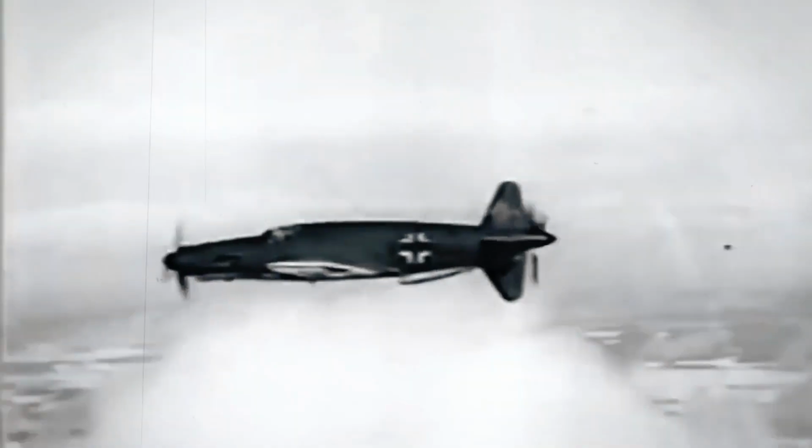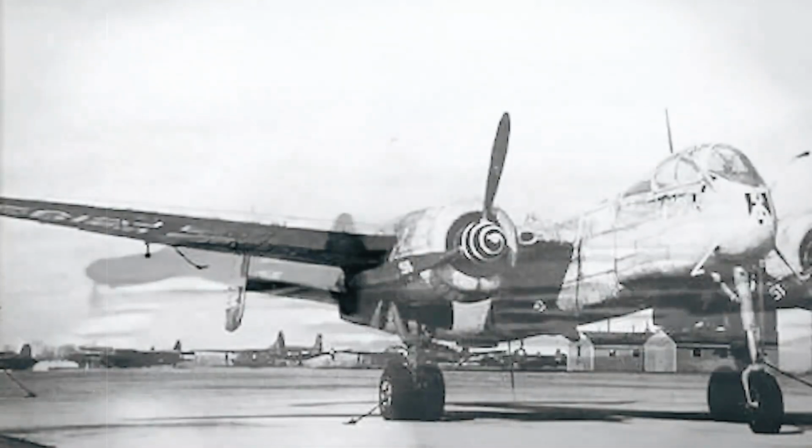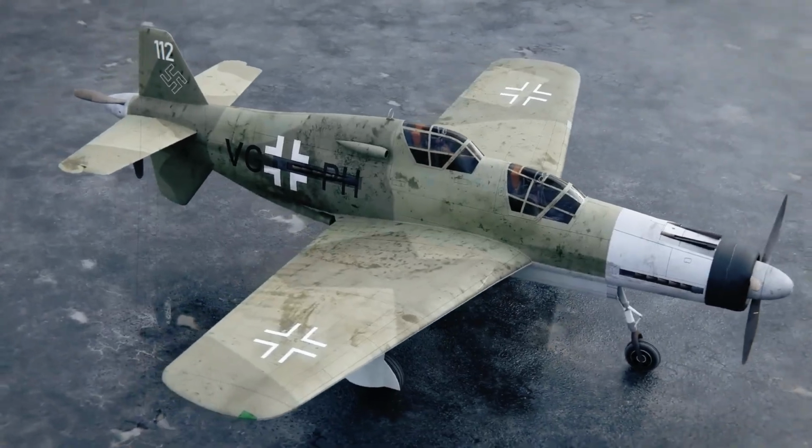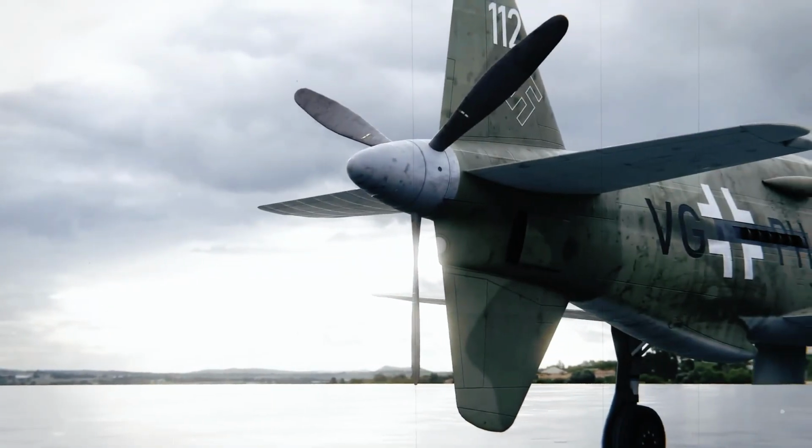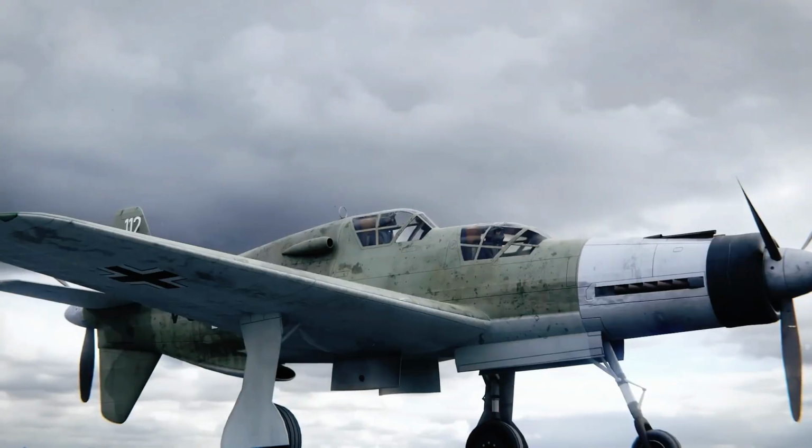Cooling the rear engine was difficult due to limited airflow, necessitating careful placement of ventilation ducts and radiators. The rear propeller required sophisticated engineering to ensure stability and minimize vibration. Maintenance was also challenging, as the tail-mounted engine was less accessible, complicating repairs under wartime pressures.